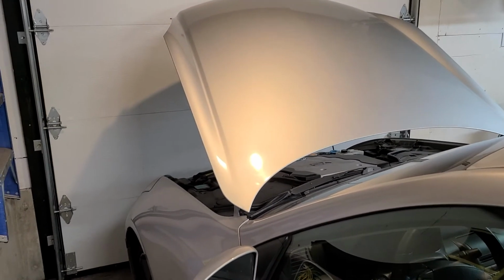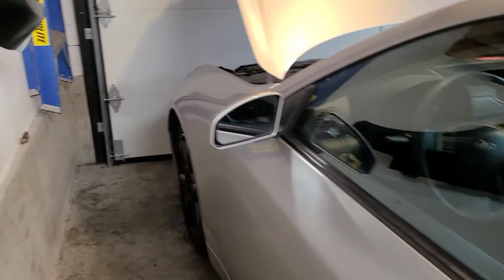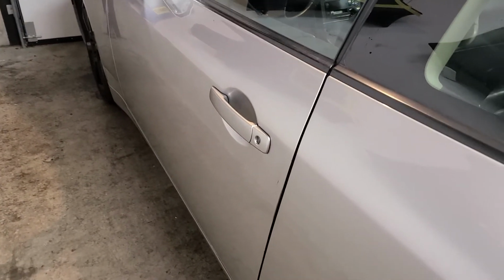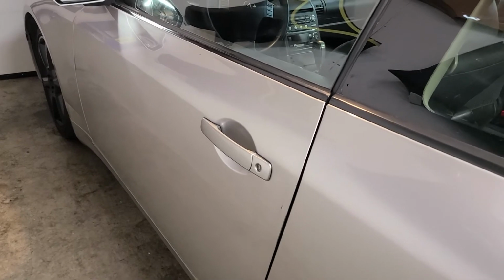I'm planning on doing a full G37 front end swap. That's part of my plans. So that fender is irrelevant. It's going to be gone. That brings us to our next issue. This one had it as well. So this one has a lot of the main issues, but I'm after fixing quite a few of them.